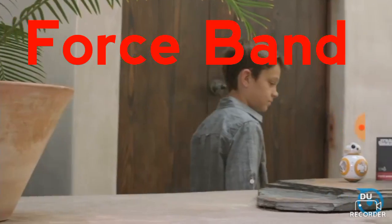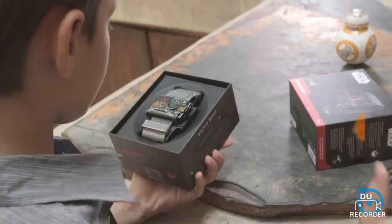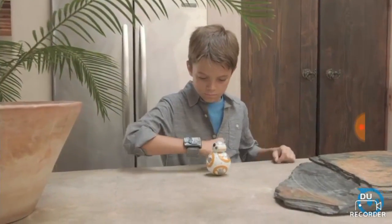What gives a Jedi his power? It's an energy field created by all living things. It surrounds us, penetrates us, it binds the galaxy together. May the Force be with you.